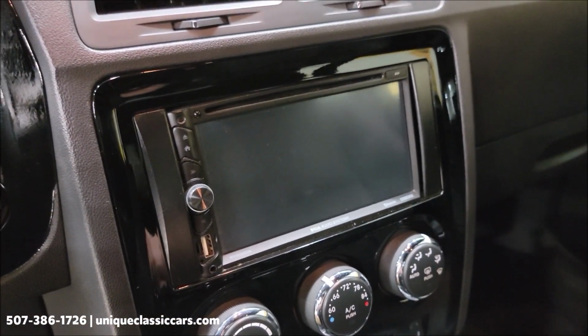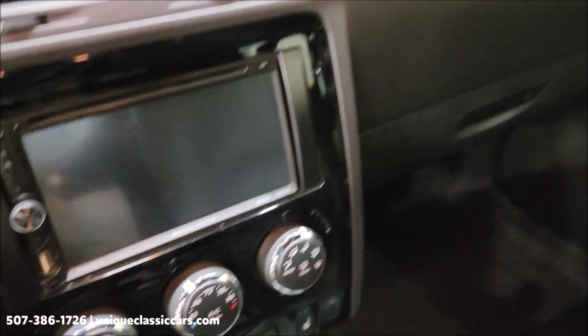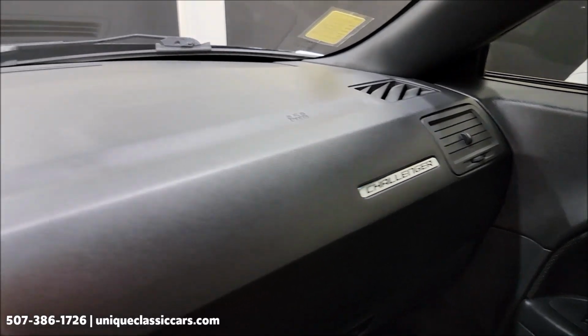and then it also has a Bluetooth stereo that was added to it. Make sure I note that. Heated seats, as you can see down here. Take a look at the rest of this dash. Also nice shape.